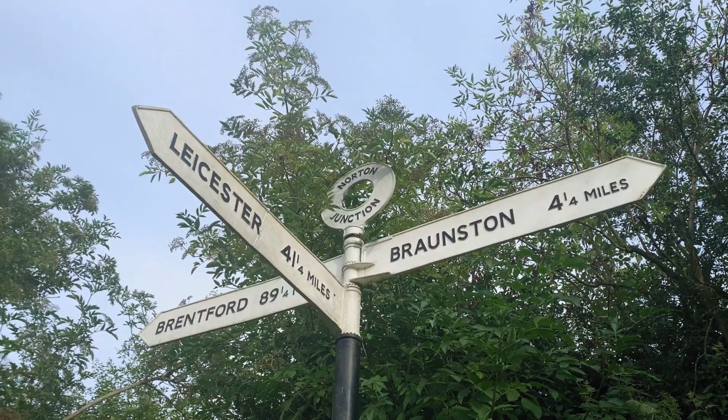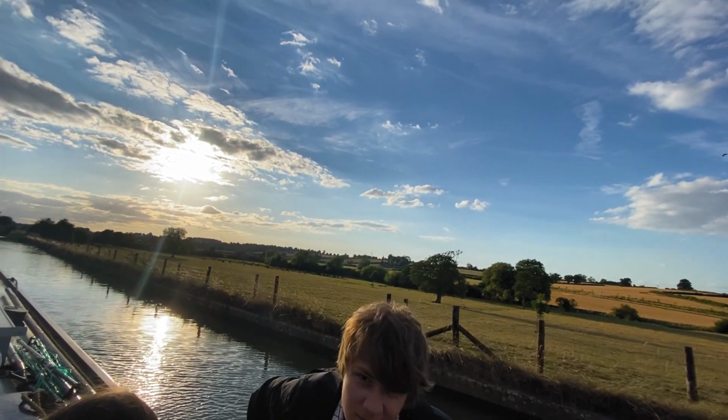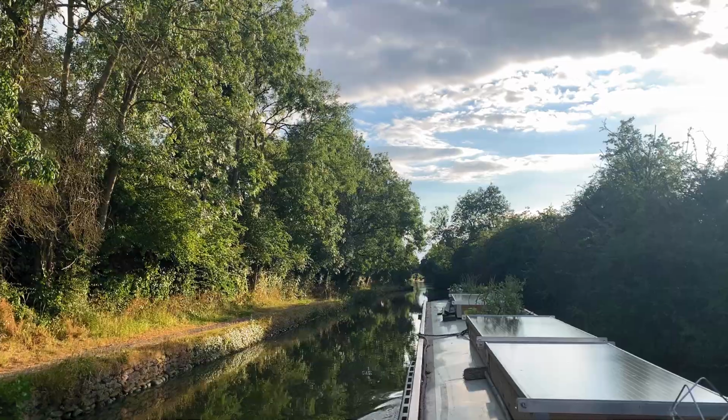Setting off. So we're on our way to Braunston now. We've all decided to do a 2-hour evening cruise. It's really nice weather and it's dead quiet, so we figured we'll try and get through the tunnel while we can. There's chips at Braunston. Blubber's driving now. Me and Amy aren't going to do anything this weekend.